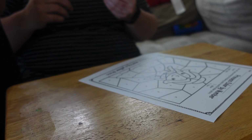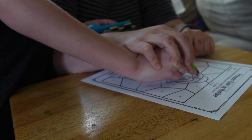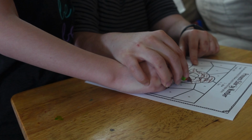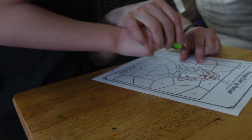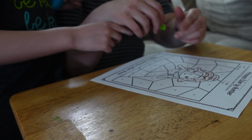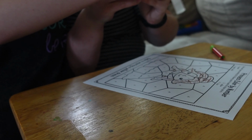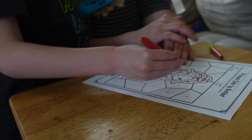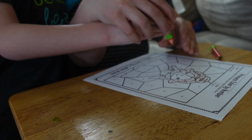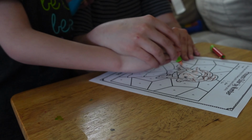Number 1 is brown. Can you find 1? Where's 1? Look, 1. Look, where's 1? Okay, now look. 2. 2 is this color. Where's 2? Look, 2. Oh, you're circling them. But look, you color the whole thing. You go, meow, meow, meow. And look over here. 2.